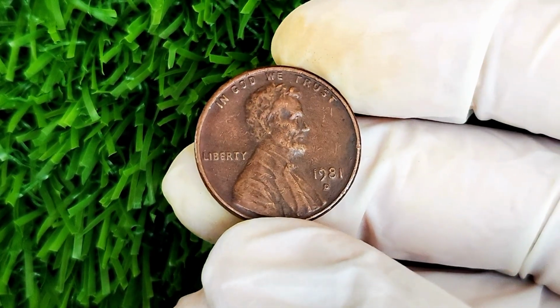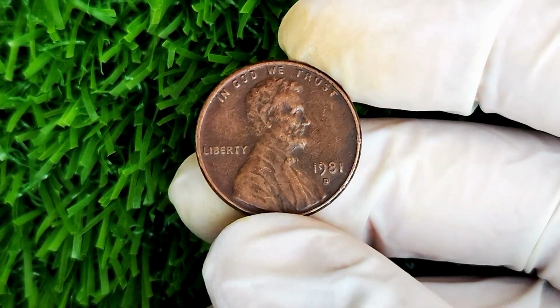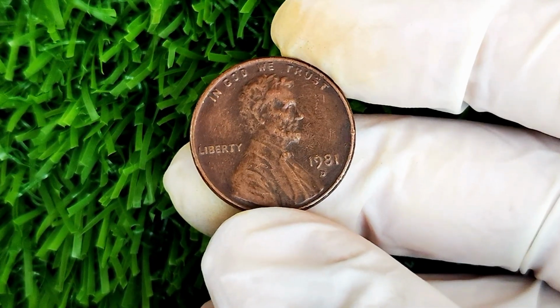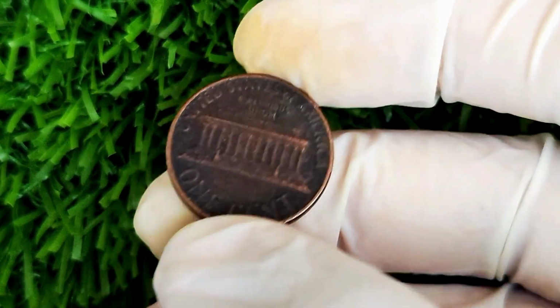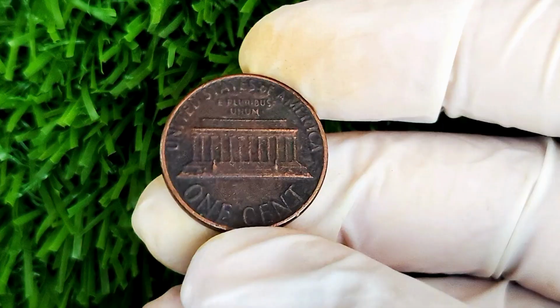Imagine holding a penny so rare, so mysterious, that a single glance could change your entire life. Most people pass it off as spare change. But those who know its secret, they know it's a ticket to unimaginable fortune.